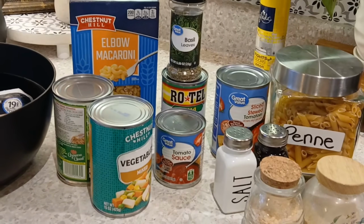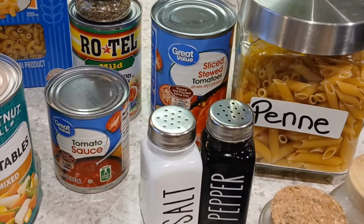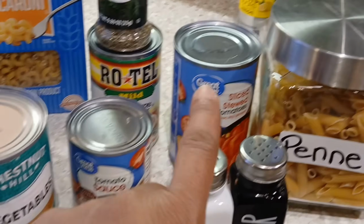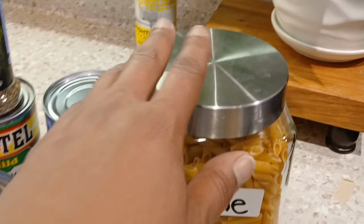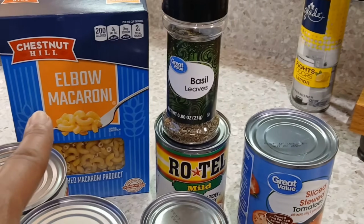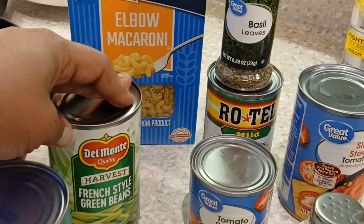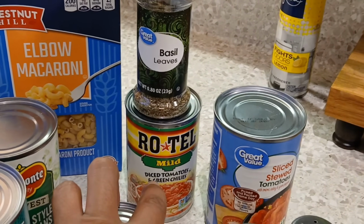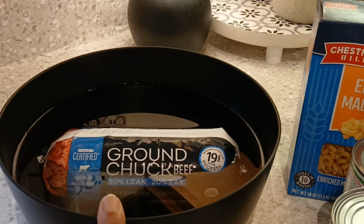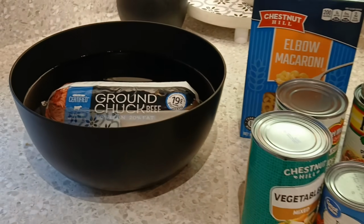To each its own. Everyone makes it their own way. I got my onion and garlic powder, salt and pepper, tomato sauce, sliced stewed tomatoes. The penne noodles I was using, but these are going to be left out. I got the elbow macaroni and noodles, vegetable mix. I also got the French style green beans, the Rotel diced tomatoes and green chilies, basil for the beef, and last but not least, 2 pounds of the 80% lean, 20% fat hamburger. So yeah, let's get started.